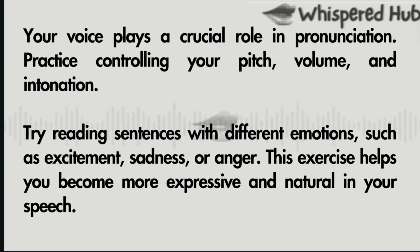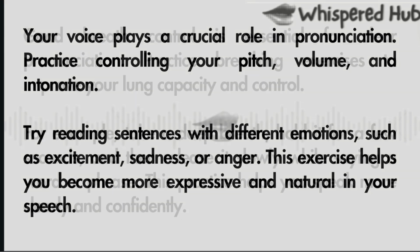Your voice plays a crucial role in pronunciation. Practice controlling your pitch, volume, and intonation. Try reading sentences with different emotions, such as excitement, sadness, or anger. This exercise helps you become more expressive and natural in your speech.